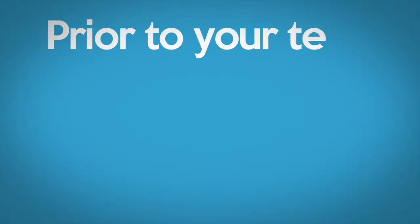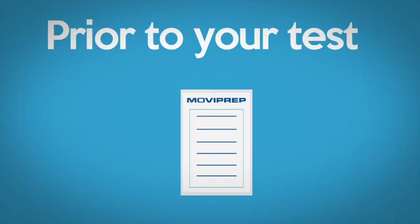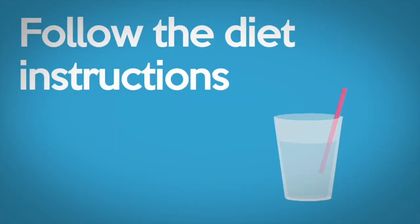Prior to your test, your bowel is cleared by a drink called MoviPrep. For your bowel to be best prepared for the test, you should follow the diet instructions and fully drink the MoviPrep at the recommended times.